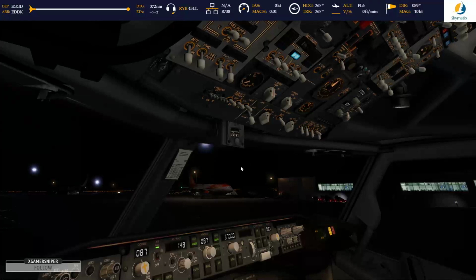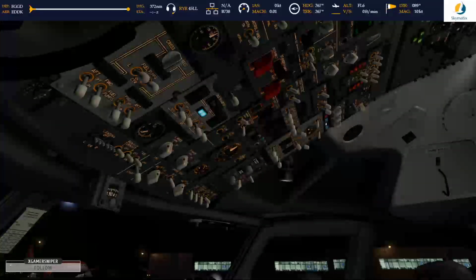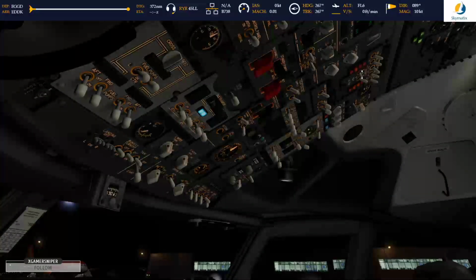Operation complete. Set parking brake. Nothing has passed in 2 minutes. Disconnecting toes. Stand by.